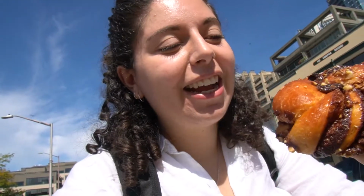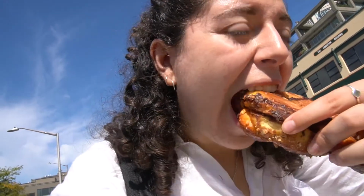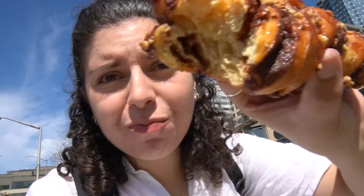Okay, so I got their cardamom bread, which, I mean, just looks incredible. It's extremely sticky though, which is fine. It kind of gives me sticky bun vibes, just in more of a wrapped bread type. So let's try this. That's really good. Look at the inside.